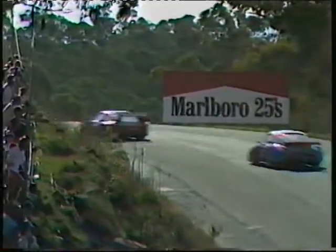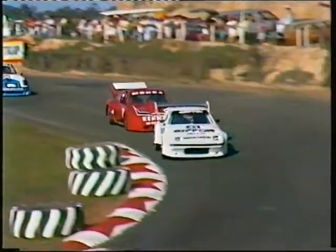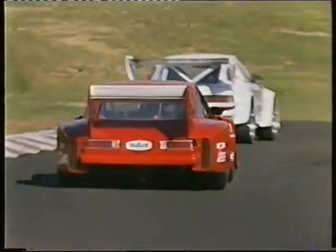About 600 brake horsepower from the Chev-powered Monza. And on paper should be able to reel in this car of Griffin's. But of course the Griffin mobile is much, much lighter. Perhaps a little better suited to the tight spaces here at Amaroo. Not as hard on its tyres. But look at Brian Thompson, 50 years of age, a veteran in the sport, and inching closer all the time to the back of the RX-7.